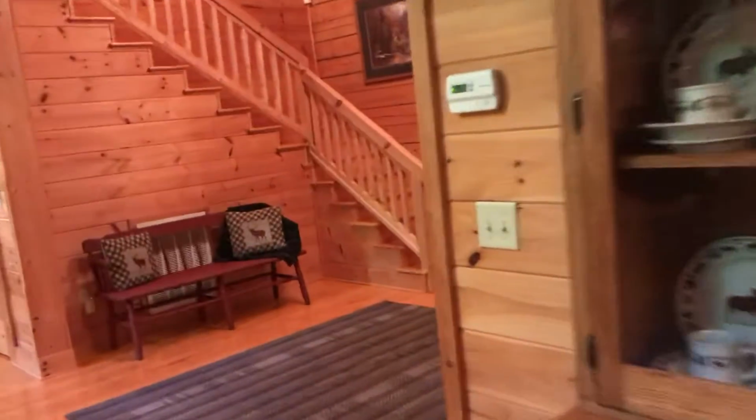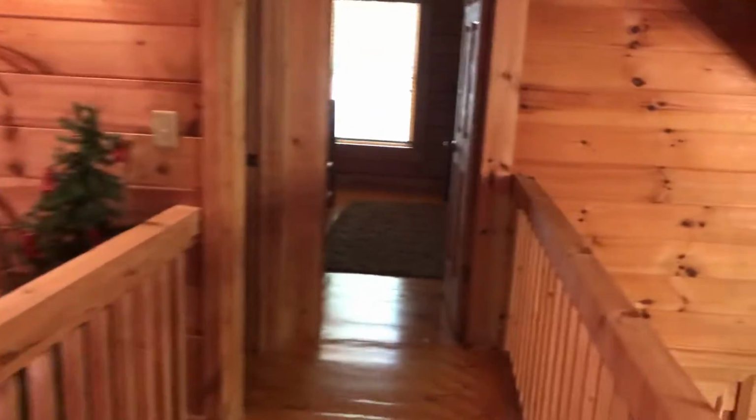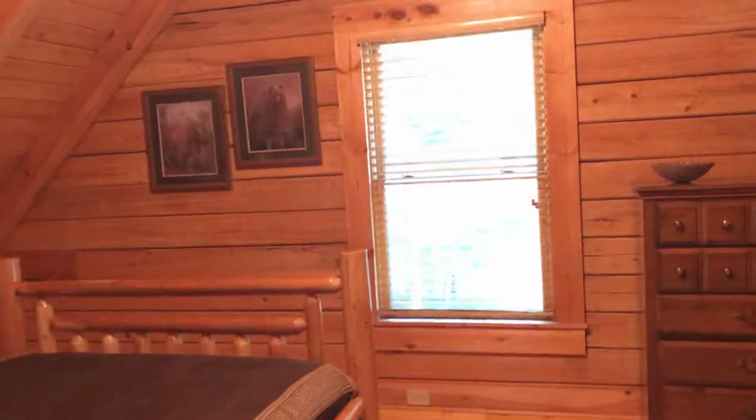Let's go upstairs. Here's the upstairs bath. Bedroom.